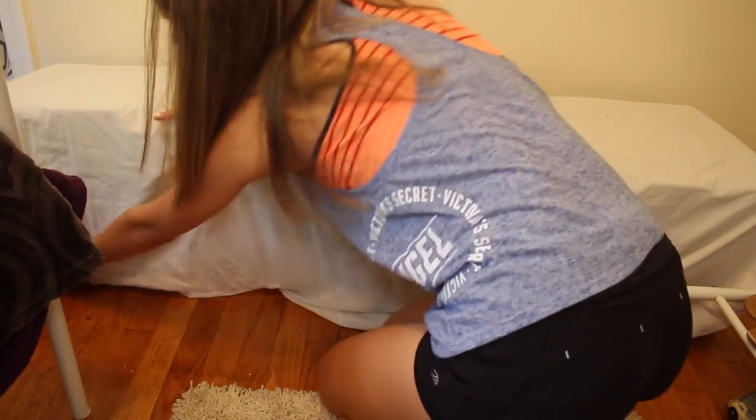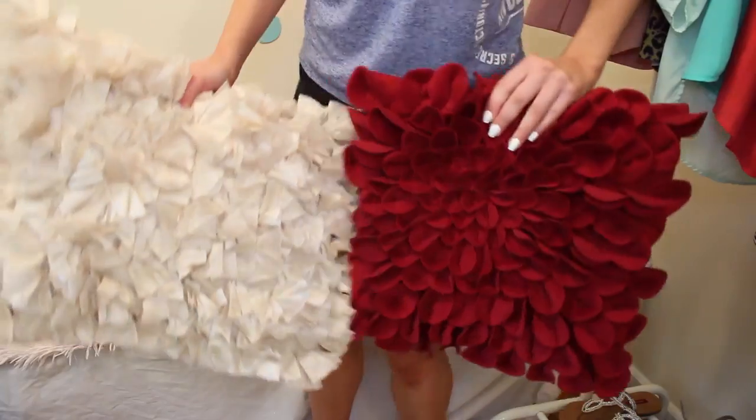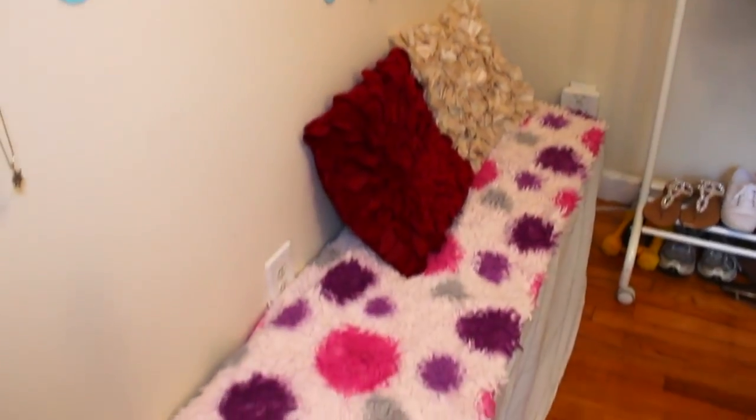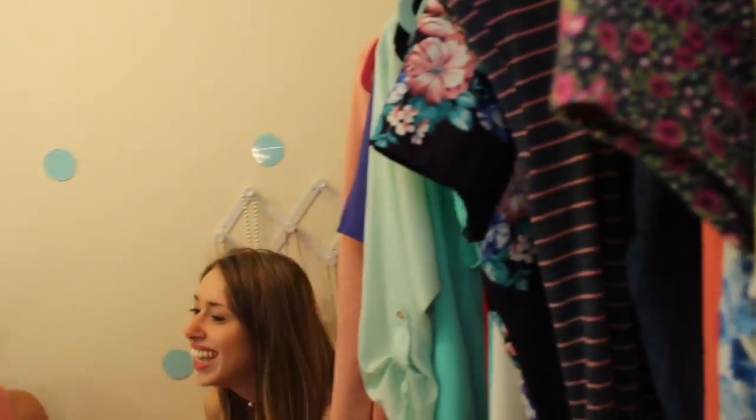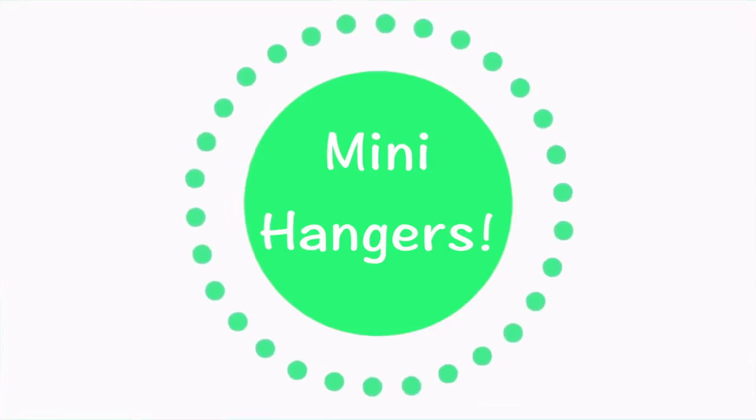I just took a white sheet and put that over them and then used a colorful blanket. And I kind of made it like a little couch seating area. And I know it's not the comfiest thing to sit on, but it does add storage in my room and a place to sit for when people come into my room because there really isn't anywhere else to sit other than my bed. So I actually think this is really awesome and you should try it out.